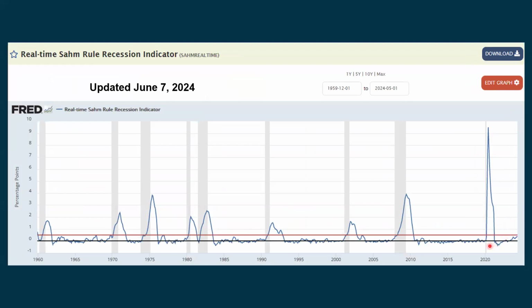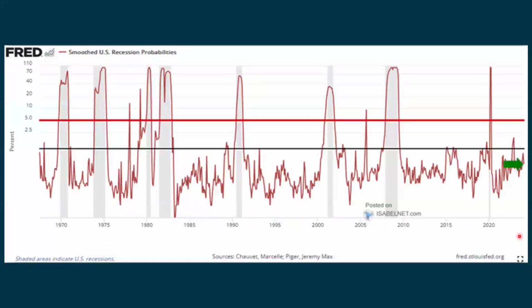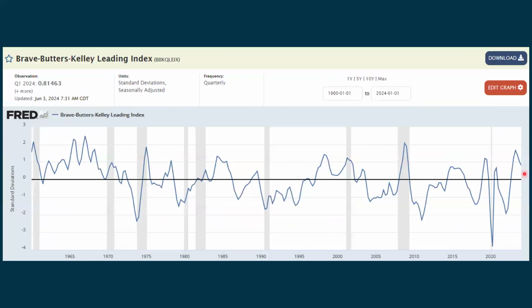We're looking at the real-time Sahm Rule recession indicator. We are coming up, but we're still below the red line. We're going to get nervous if we go above that red line, but we're not going to see another reading of this until July, first part. And then this is another monthly updated chart, smooth U.S. recession probabilities, showing that we're below the black line and declining. That means that, according to this, they're not really fearing that we're going to go into a recession.